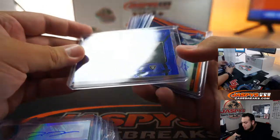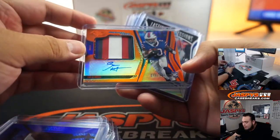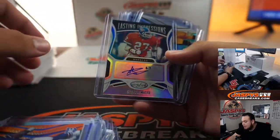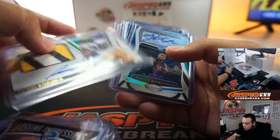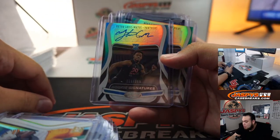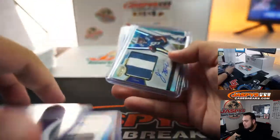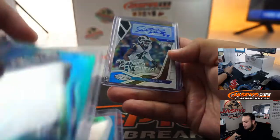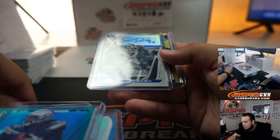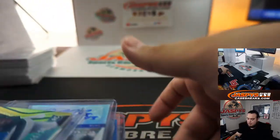We got, out of 99, Bryan Edwards. We got Zach Moss to 349, Steve Atwater to 99. We got McFarland to 499. Yuto Gross Matos for the Panthers. We got Noah there for the Dolphins. You got Jonathan Taylor to 299, Mike Williams, Patch. You got John Johnson. And a Jalen Reward to 25.